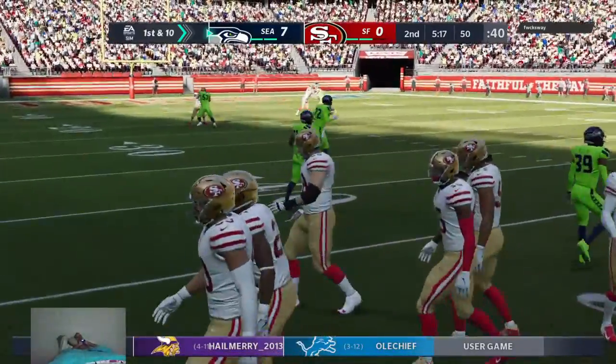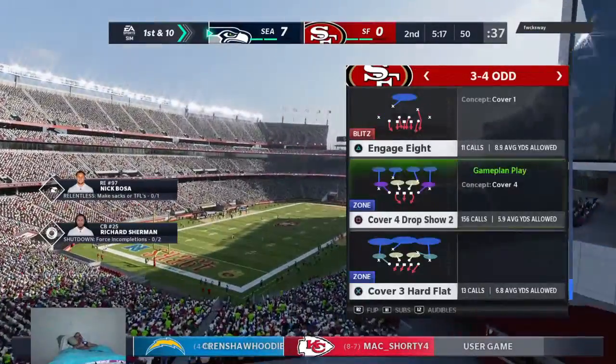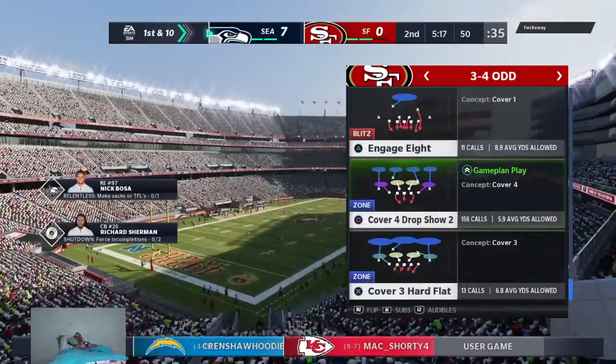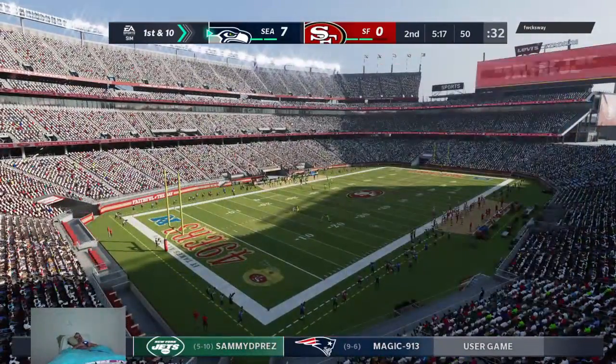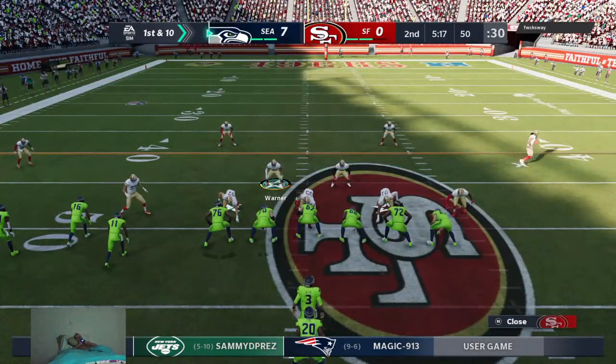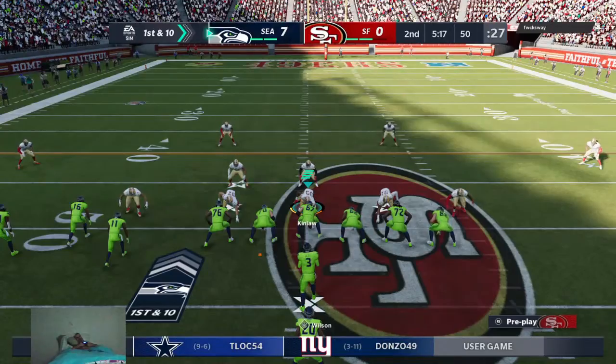Punt, but also a nice return there of 14 yards. And this offense takes over in great shape right at the 50, 1st and 10. Wilson and the Seahawks take over now, 1st and 10 right at the 50-yard line.